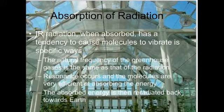And so those are our greenhouse gases. Those are the contributing members. So when infrared radiation shines down, sometimes it gets absorbed, sometimes it gets reflected, sometimes it passes through. But when it does get absorbed, it causes molecules to vibrate. We talked about molecules absorbing electromagnetic radiation, and that becomes kinetic energy in the molecule as the molecule vibrates.